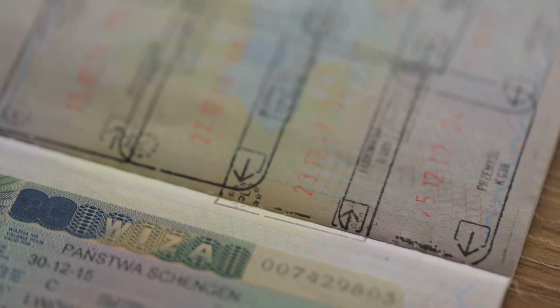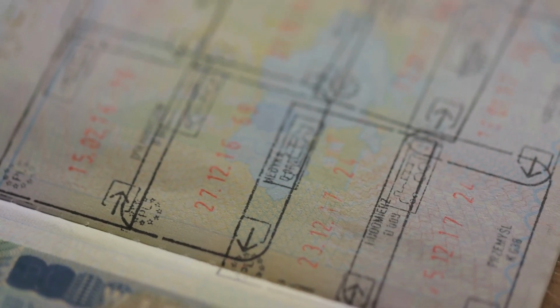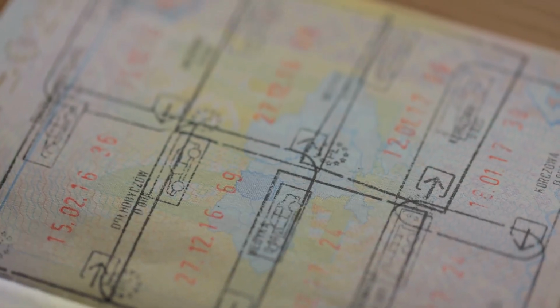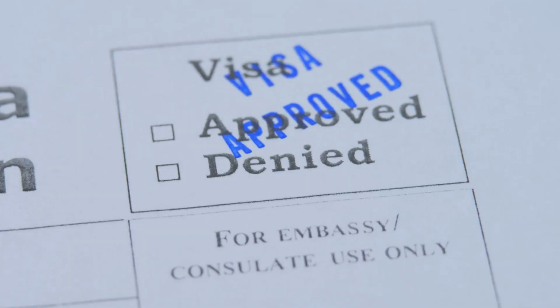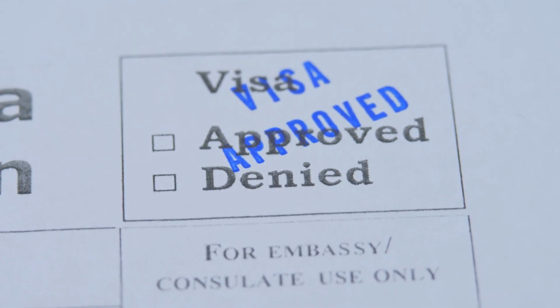First up, ensure your passport is valid with at least 6 months validity beyond your planned stay. It's a common requirement for many countries, and you don't want to be caught off guard. Next, get your visas sorted. Contact the embassy or consulate of your destination country to understand entry requirements. It's always safer to be prepared than sorry.